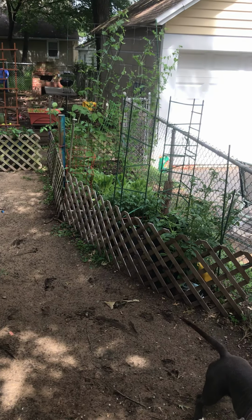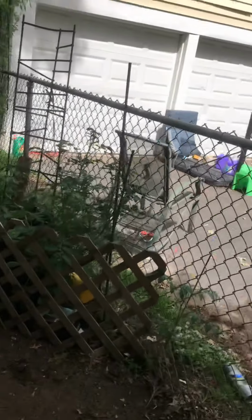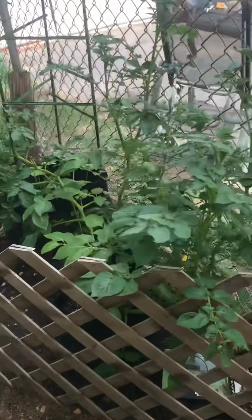Hello everybody, this is Citywide Gardens, New Jersey Zone 6B. It is June 18th. We had rain this morning, so I couldn't do a video this morning, so I'll just give you a quick update of the garden.